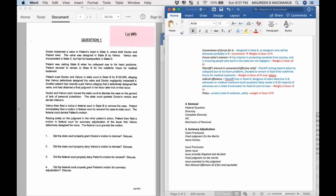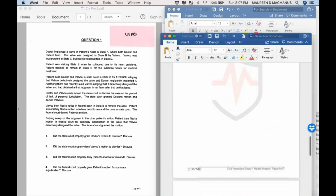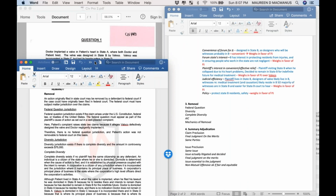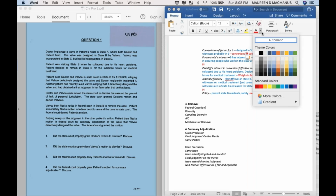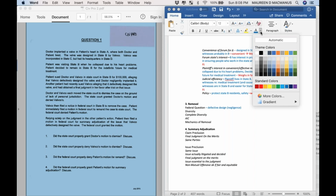Okay, so let's look at the next issue. So then removal. Let me give you guys the rule here, just so you have it. An action originally filed in state court may be removed by a defendant to federal court if the case could have originally been filed in federal court. But the federal court must have SMJ over the claim. So then we're just going to go through SMJ. So federal question. Is there a federal question here? It's no, it's negligence. Even though it's usually going to be a no, you still want to go through it. So federal question, this is defective design, so negligence. So not a federal question.